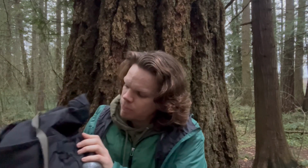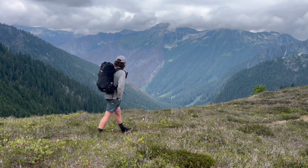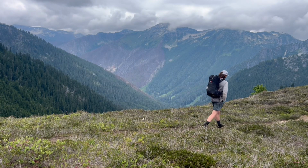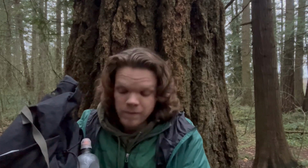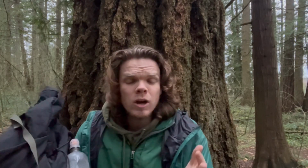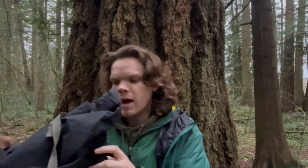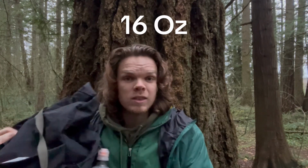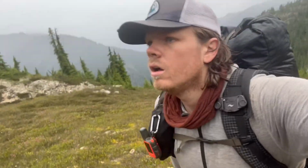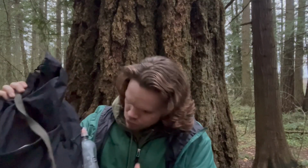I've only managed to put some weekend trips and maybe a couple day-long trips on this pack, so I'm not going to put out a full review on it yet because I want to get some more miles on it before I give everyone my complete thoughts. Overall though, I have no complaints with this pack. It is incredibly lightweight, I believe coming in at only 16 ounces. I have hiked with it in the rain and everything inside stayed super dry.